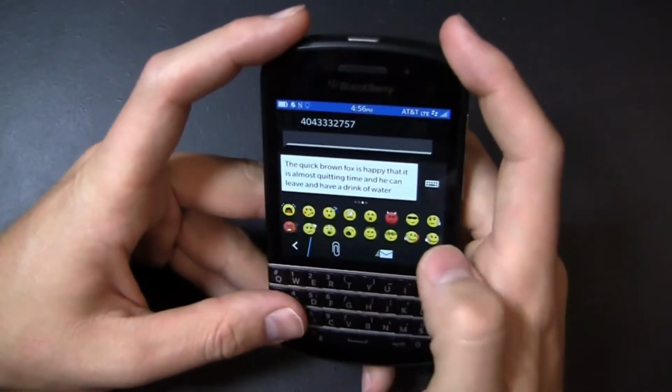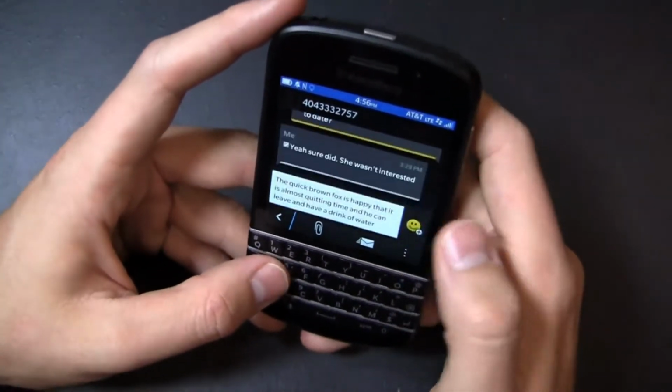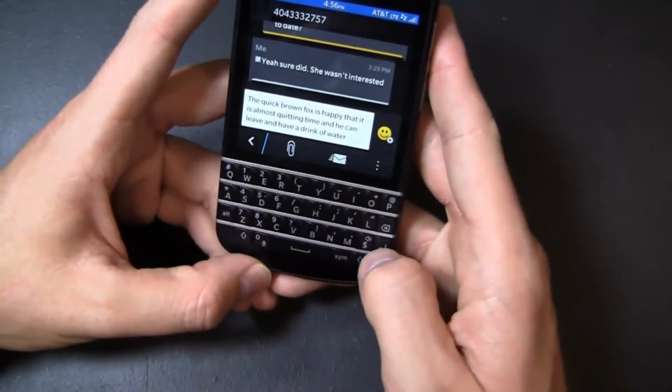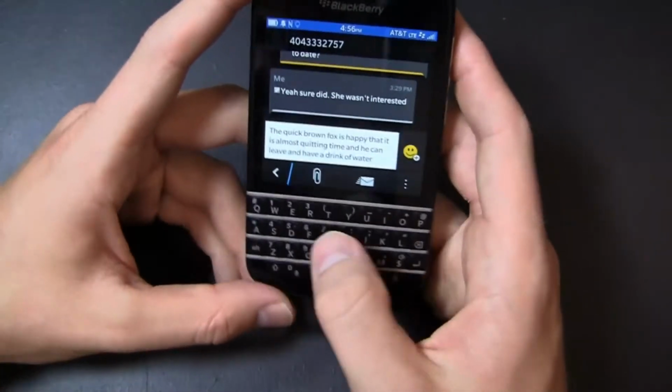Emoticons here as well. I can swipe between those and take advantage of whichever emoticons I want to use. And then I've got the ability to attach stuff and then send by clicking right there, or send in typical BlackBerry format by hitting enter as well.